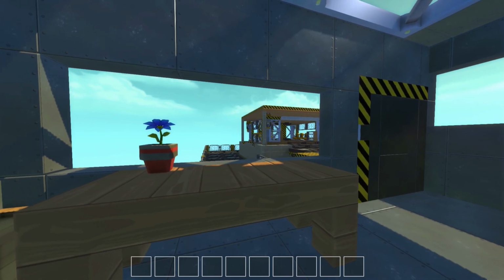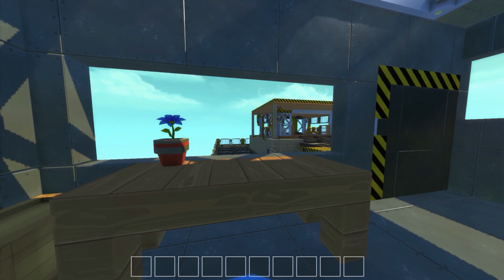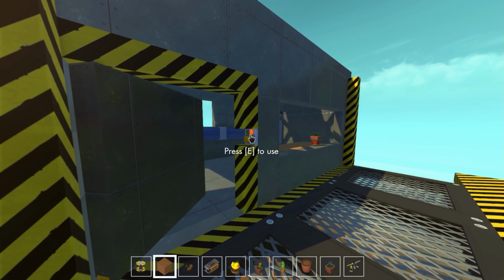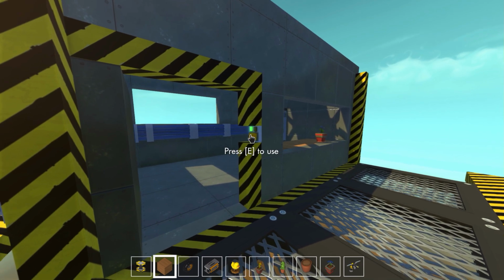And if we just go into the first person view, you can see when someone is coming up in the elevator and at the same time entering the maintenance hall or whatever, the maintenance bridge. I'm gonna call it a maintenance bridge. And this switch right here, I have placed it like this because then you can open and close it from the inside and the outside too.